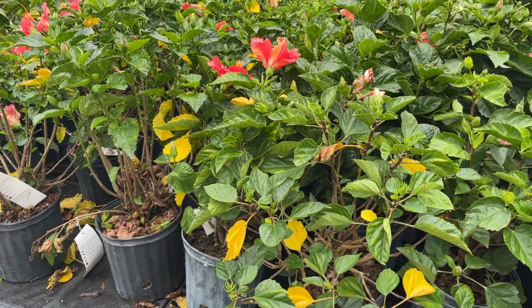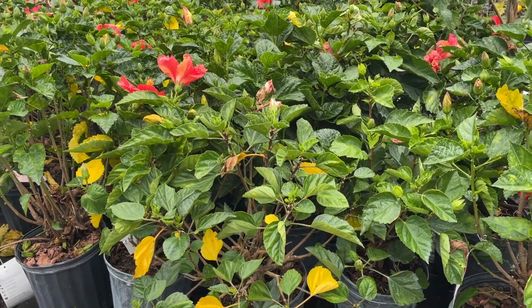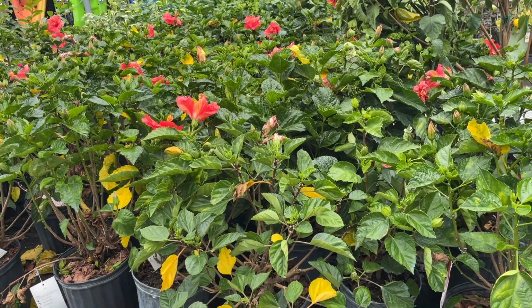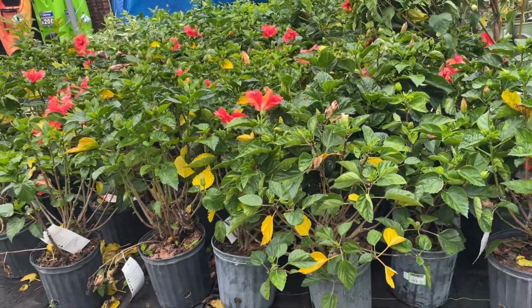I know the Proven Winners hibiscus that they have are definitely perennial, and they'll come back year after year, but I have seen non-Proven Winner perennial hibiscus. You just have to look out for them. I haven't come across them this year though.